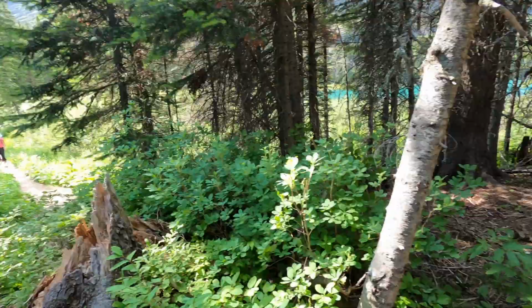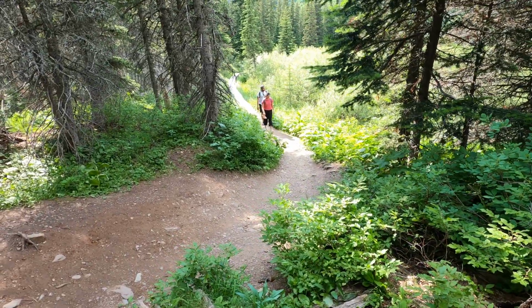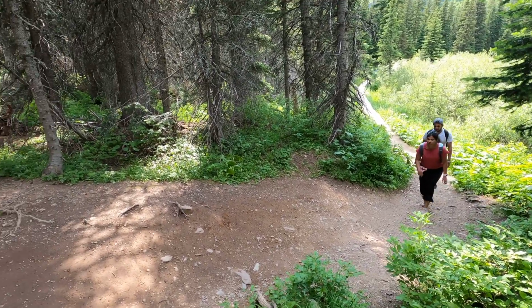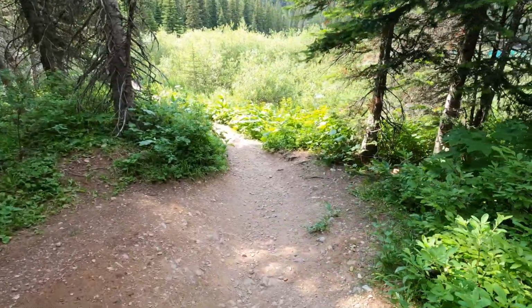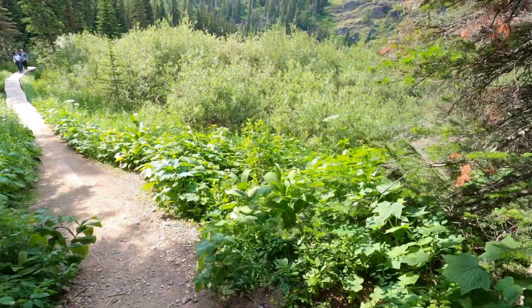So we started out headed the wrong way, and then I'm like, no, I think we need to go this way. And sure enough, the other way would have taken us back to the Many Glacier Hotel, which is a beautiful spot. It would have taken us on the opposite side of Lake Josephine, and then it would have taken us down also the opposite side of Swift Current Lake.